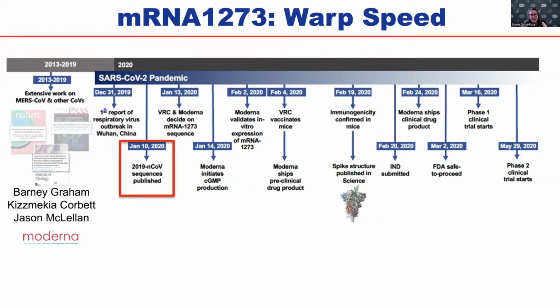Then at the end of 2019, word finally started to get out from China that there was this horrible epidemic of a respiratory disease. On January 10th, virologists in China posted the complete genome sequence of this new virus. They posted it on a database where anybody in the world could see it, which was a technical and scientific tour de force, and also, I think, probably politically rather brave of them. So it was put on this public database. We were able to look at it. And just a few days later, the VRC and Moderna decided what sequence they wanted to use to put into a test vaccine, what we hoped then would be just a demonstration project.